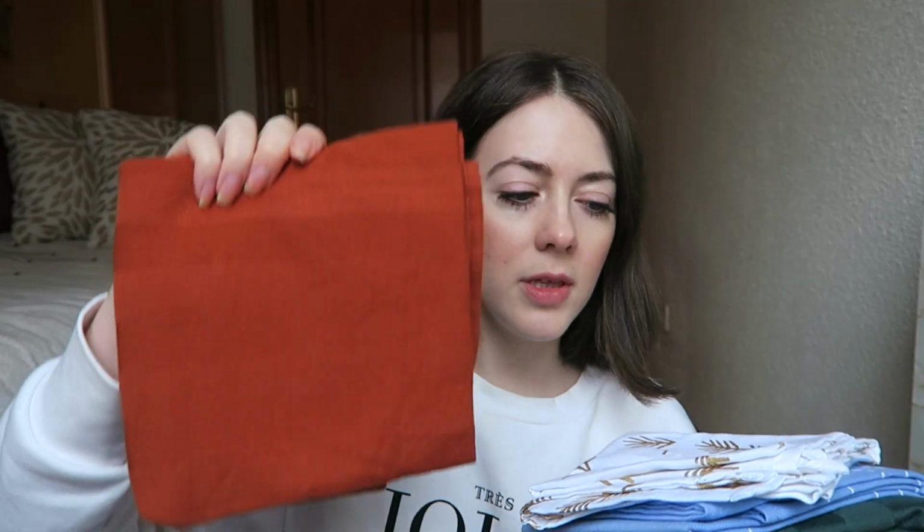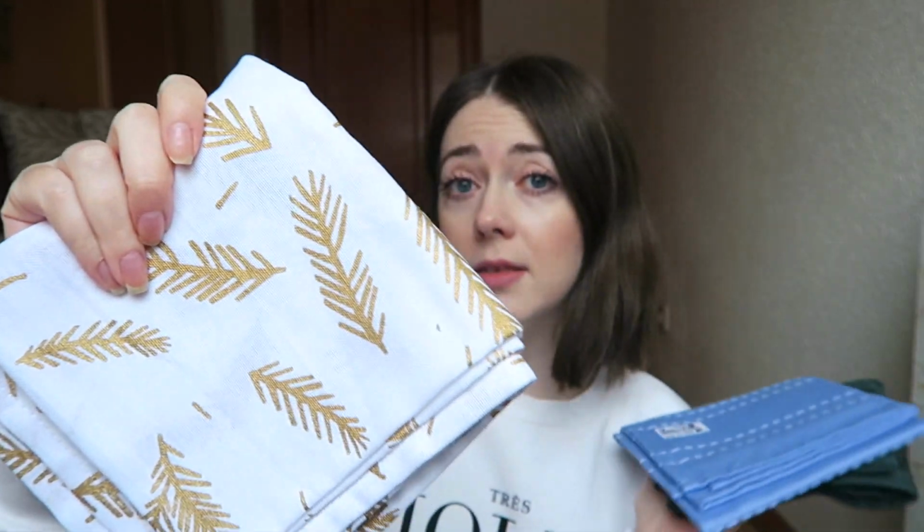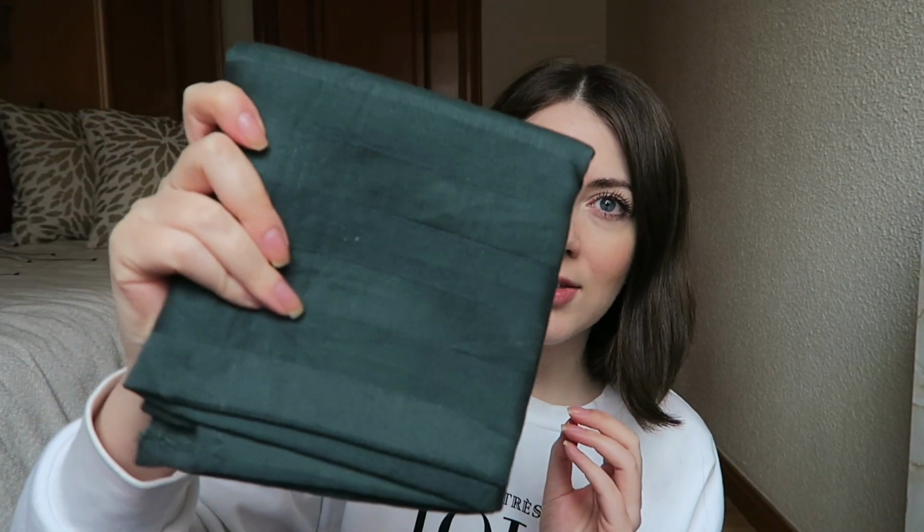So we've got this burnt orange one, which is one of my favourite colours. I've been using this one a lot. And then we've got this white one with gold leaves on, which matches the glass quite well. We've got this cornflower periwinkle blue one, again, one of my favourite colours. And then this really nice dark forest green. And these were anything from, I think it was £1.99 for the basic one, and then the patterned one here was £2.99. But these would be so pretty on your table, or even if you live in a rented space.